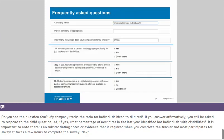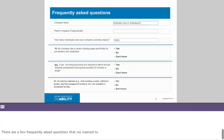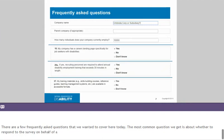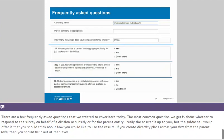There are a few frequently asked questions that we wanted to cover here today. The most common question we get is about whether to respond to the survey on behalf of a division or subsidiary or for the parent entity. And really the answer is that it's up to you, but the guidance I would offer is that you should think about how you would like to use the results. If you create diversity plans across your firm from the parent level, then you should fill it out at that level so that your scorecard is a useful guide from that perspective.